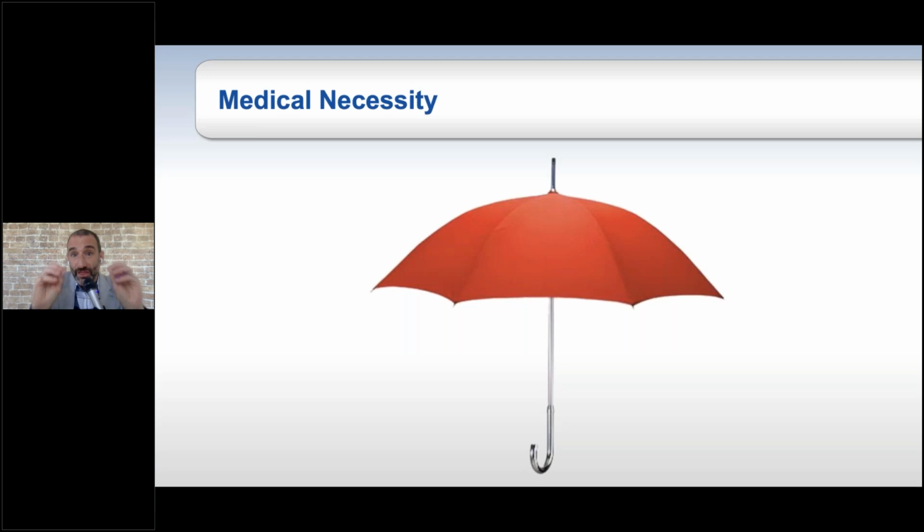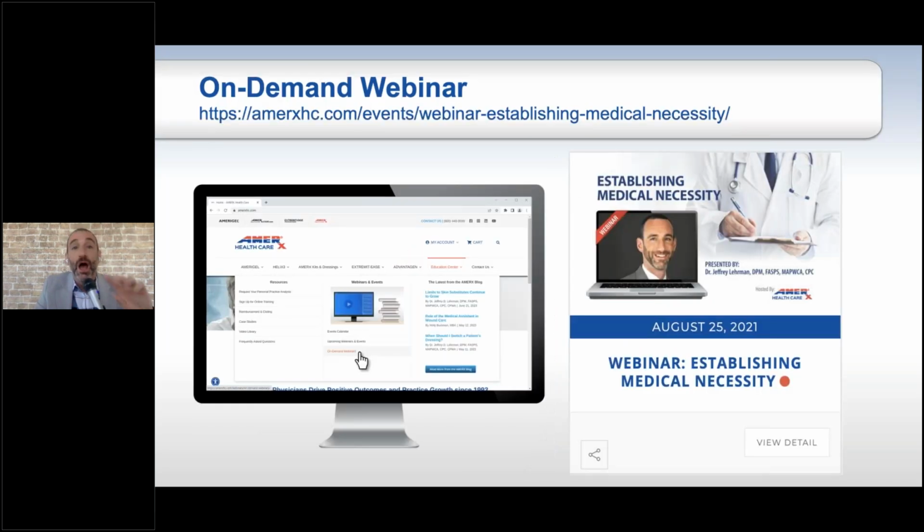So you can apply this umbrella to every service we provide. If we are submitting claims to third-party payers, which if you're watching this, you probably are, a requirement that is associated with every single service we provide is to document the medical necessity of that service. And that applies also, of course, to surgical dressings. Why is this collagen medically necessary?